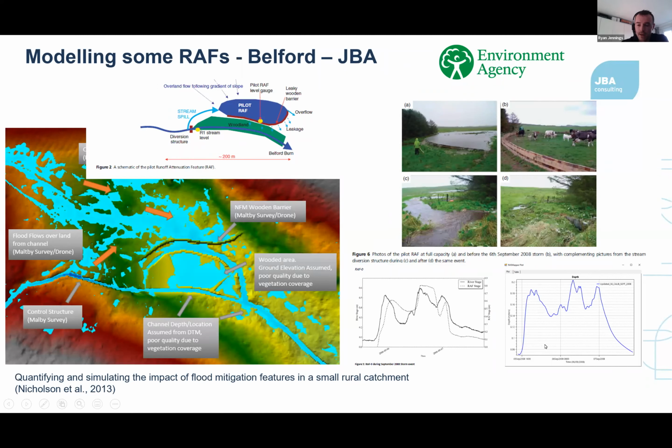And here on the right-hand side, we've got the actual model results from this event, again showing exactly the same thing in terms of the hydrograph shape. So you've got that filling and draining and filling again.